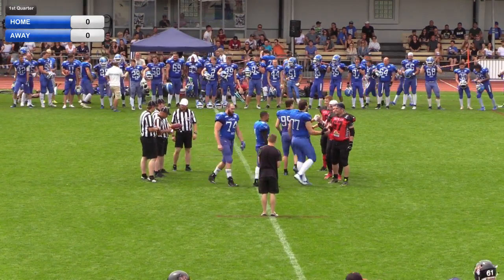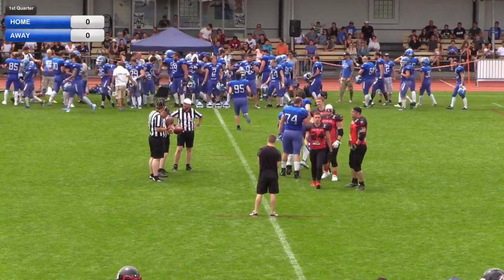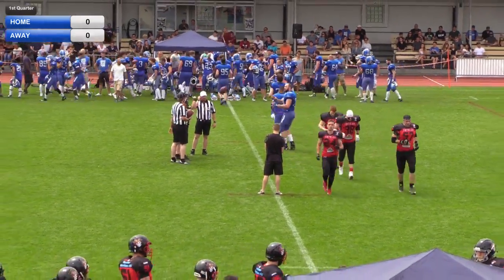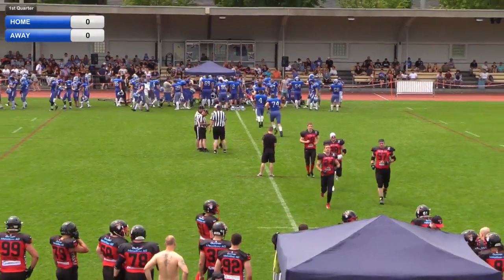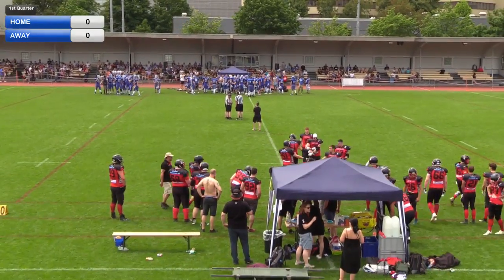The team captains shake hands. Because after all, even if it is a hard sport, we'll try to keep it as fair as possible. You see the referees on the field. There's the ones with the black hats. They have different positions. And then there's the white hat.